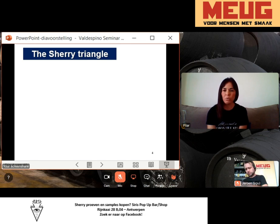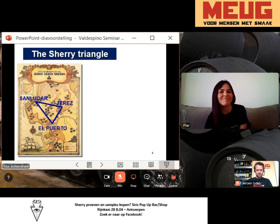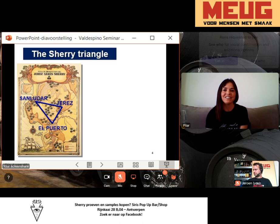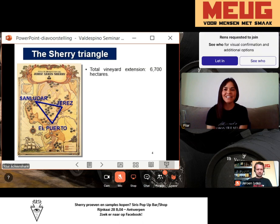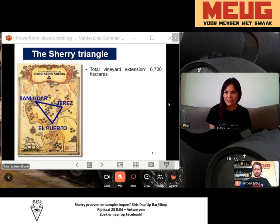So the Sherry Triangle, what is that? It's about three towns, Jerez de la Frontera, El Puerto de Santa Maria, and Sanlúcar de Barrameda. We can see the triangle in this map. And we have a vineyard extension of 6,700 hectares. We have vines, Palomino grapes mainly, and also Moscatel and Pedro Ximenez, depending on the wine we produce: dry wines, sweet wines, or blendings.